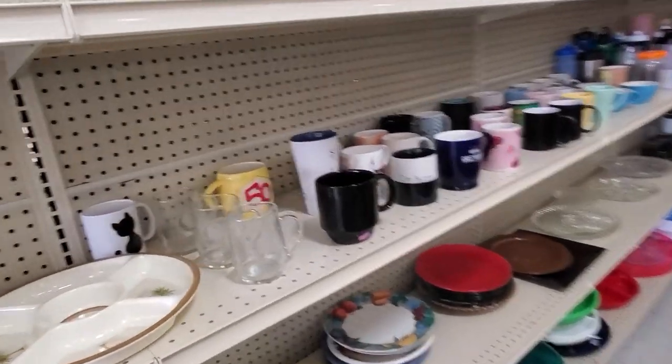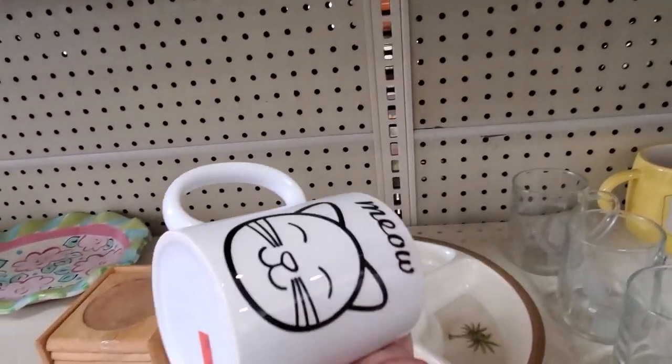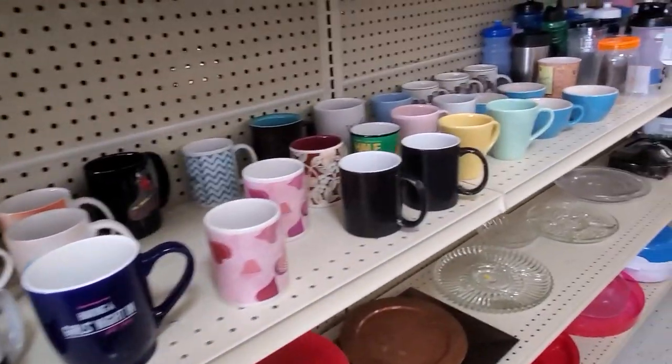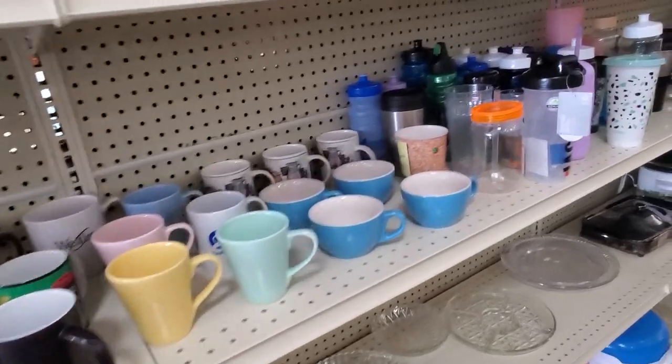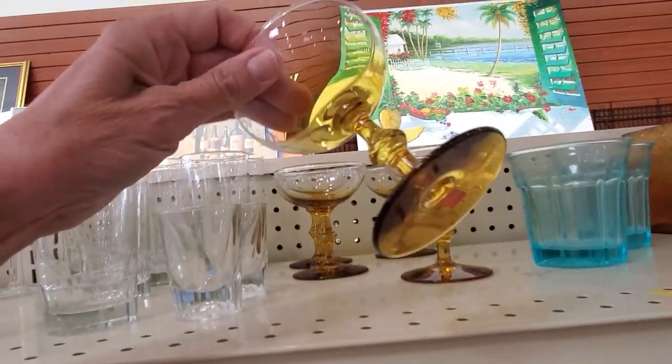All right. Oh, it's another one. Yeah, these are cappuccino cups. Another kitty cat mug. Meow. Let's see what else we got here. Nothing too exciting. These are probably vintage. Cute.